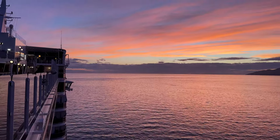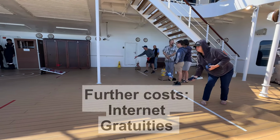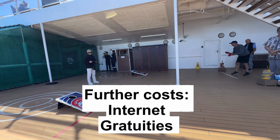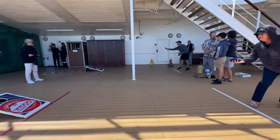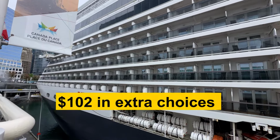I also chose to buy the internet package on Cunard. I bought the essential internet package, which is the least expensive, and that was $18 a day. So those expenses came out to $102 in total.